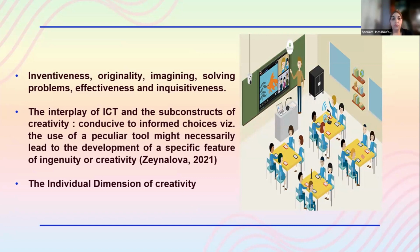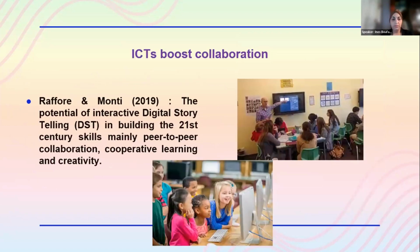ICTs do also boast collaboration. In fact, the results of a study by Rafour and Monti 2019 explored the potential of interactive digital storytelling in building the 21st century skills, mainly peer-to-peer collaboration, cooperative learning, and creativity, which showed that by crafting their own stories and designing characters and settings, by dint of particular software, of course, the learners take part in the learning process and display an ability to fit in a digital environment.